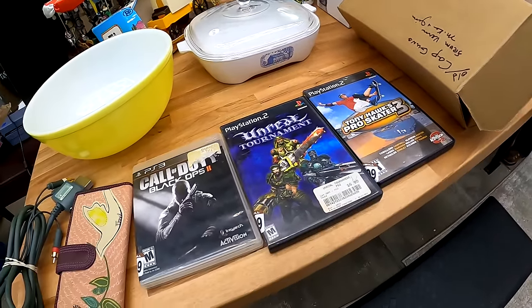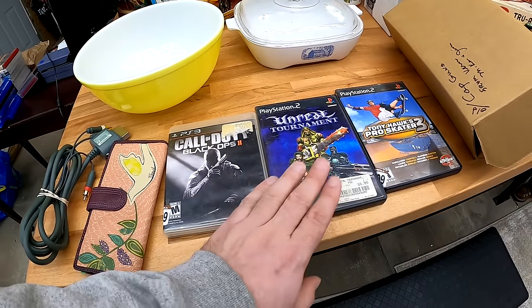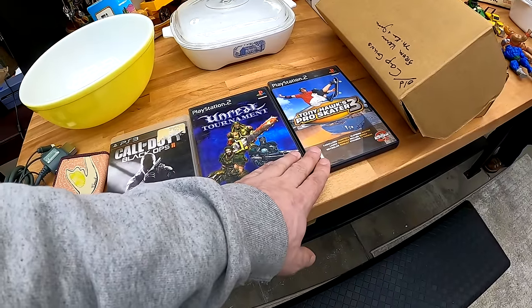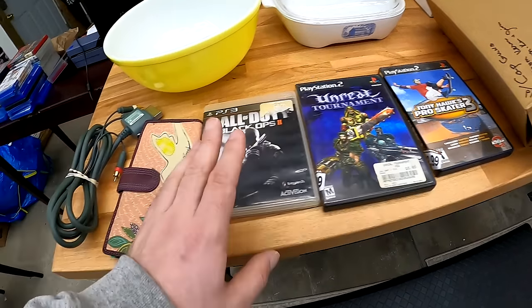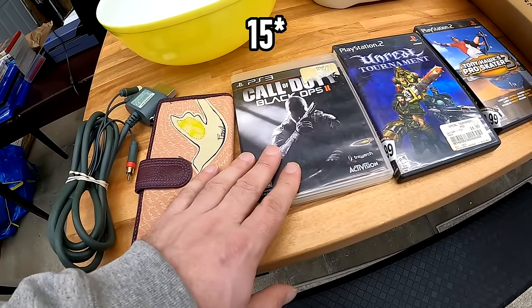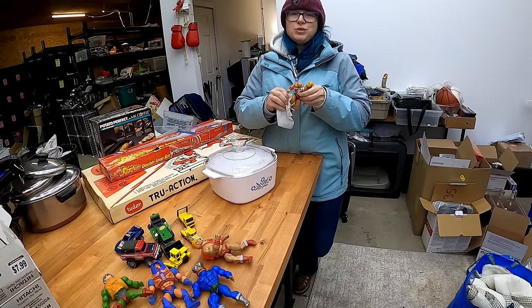Then I did find some video games, and I probably rambled about them already. We got Call of Duty Black Ops 2, Unreal Tournament, and Tony Hawk Pro Skater 3. We're looking at like $12.99 on these two, and probably like $18.99 to $19.99.